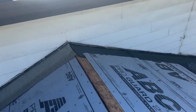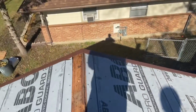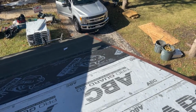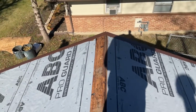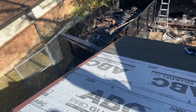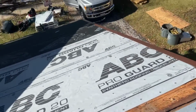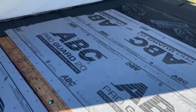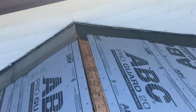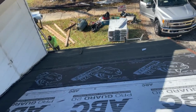And of course, this was a 3-tab shingle, as you saw earlier when it was being stripped out. We just try to avoid using 3-tab at all costs, because we don't have the same faith in a 3-tab roofing system that we do with the architectural. So this roof is going to have architectural shingles, as you can see down there. Material was just delivered. So far it looks good, and should be scheduled to finish for today.